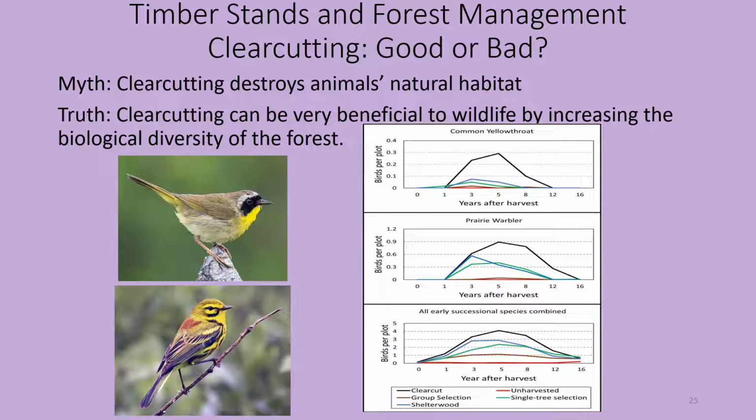Clear cutting is known for increasing the biological diversity of the forest by enhancing the habitat for the variety of wildlife, much of which is going to thrive better in these kind of bushy thickets and small saplings that tend to grow better in these clear-cut areas. So what we have here are some graphs that show you kind of how these species have replenished after different kinds of cut. So the first species we're going to talk about is a species of bird called the common yellowthroat. That's the one up here at the top, right?